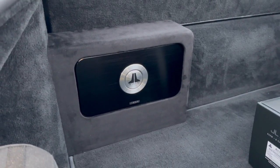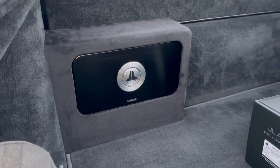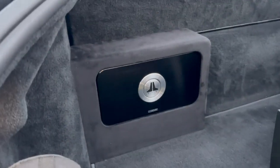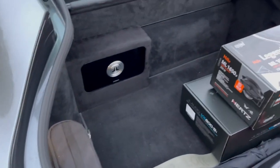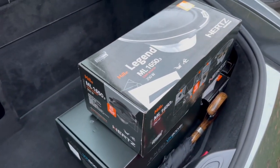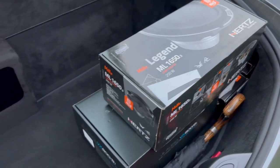So 2 of the channels are actually bridged to run the subwoofer. The other 6 channels run the front end in a fully active format. And very little space taken up, as you can see. You can't quite hide the amplifier anywhere. It does have to sit in the boot. And there's some of the boxes. There's the Mille boxes there.